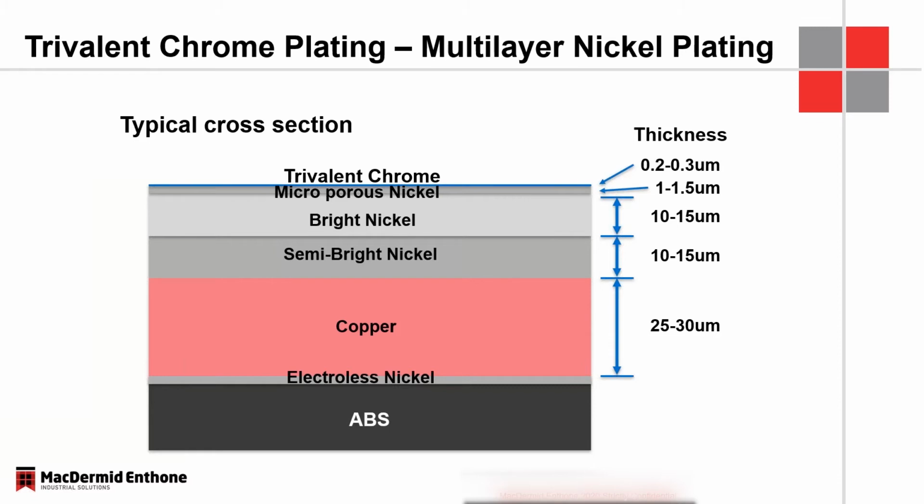Again, as you know, if I think about the total construction, the amount of chrome on the top is so small compared to the rest. 0.2 to 0.3 microns typically is what is called out. And really the only difference, again, between this deposit and a hexavalent chrome finish is that final layer. It's just replaced with trivalent instead of hexavalent.